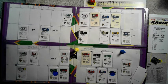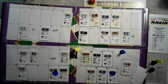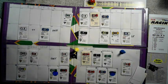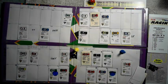44 with a star. Dick Brooks, escape of 4, not happening. And with that 8, he is out of the race. Mr. Karma, first TV driver gone.